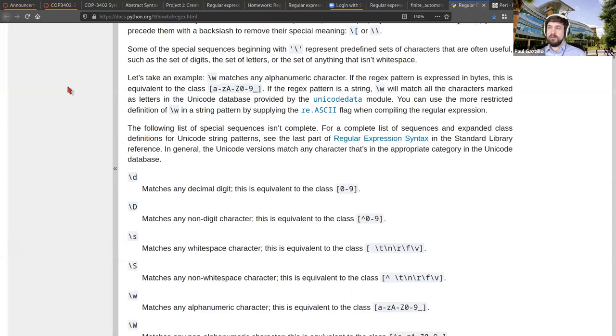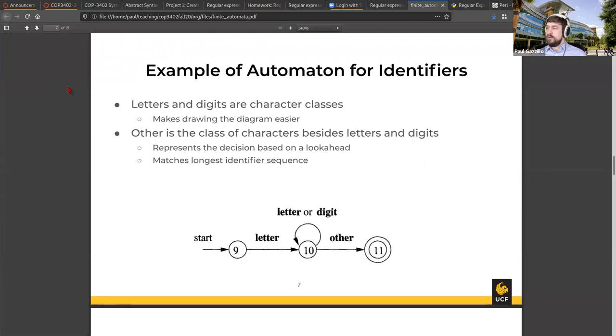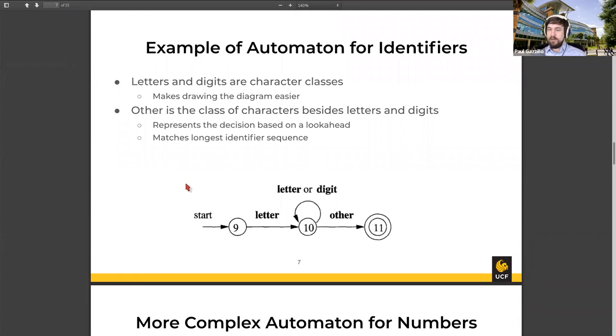And from a state machine point of view, we can specify that very same language and that very same regular expression using a state machine, where we have a state 9 here in this case, which means we haven't seen anything yet. State 10 means we've seen a single letter or we've seen a complete identifier. And state 11 means we've seen a complete identifier followed by some other character.